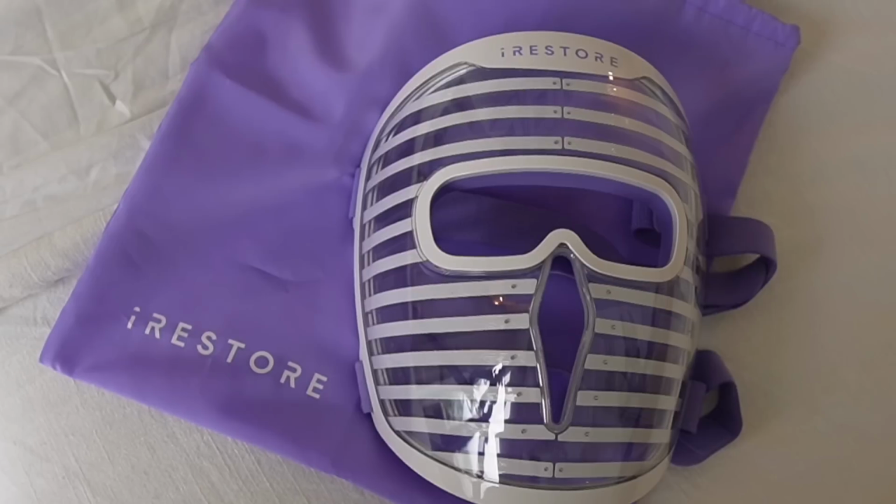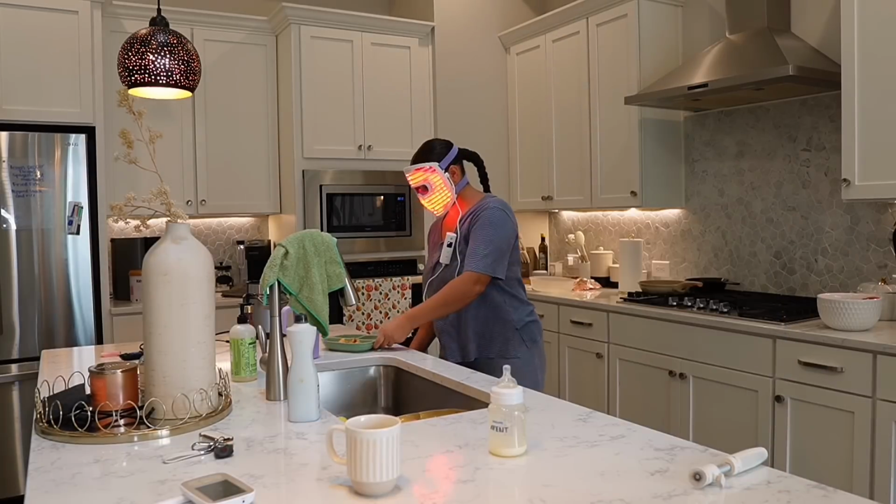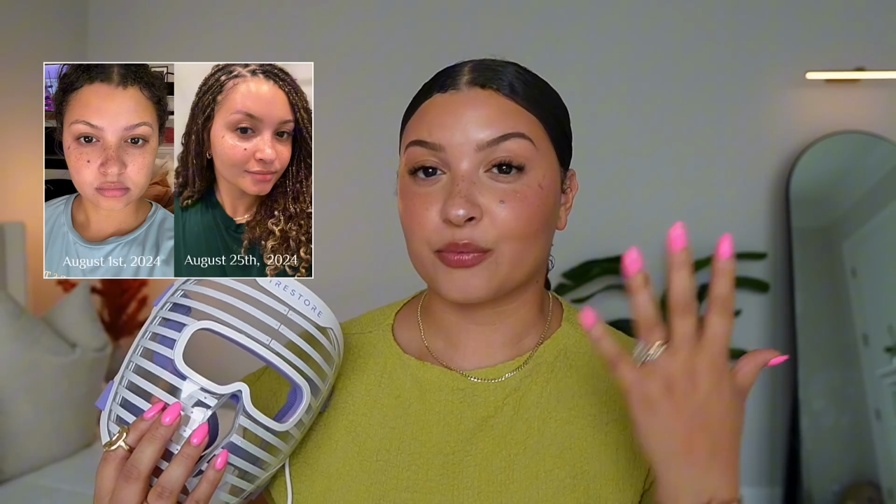In my opinion, it is the most breathable and comfortable LED mask on the market. And my favorite feature is, of course, that it's portable. Like I said, I can take this thing all around the house for my quick 10-minute treatment. I've been consistently using the Illumina face mask for about 3 weeks, and I have already seen a significant improvement in just how my overall skin looks. It looks more glowy, youthful, and luminous.